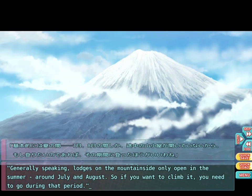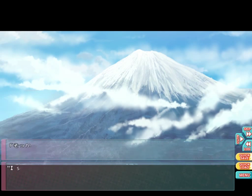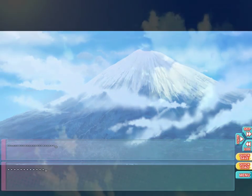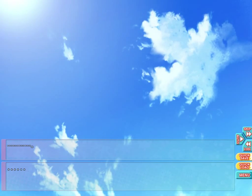If you want to climb Mount Fuji, you need to go between July and August. There you go. What if I don't want to? Shut the fuck up, we're climbing that mountain. Yes. We're going to mount that mountain. Someday, I'd like to climb it for myself. Yeah, I'm sure, Stephen. I'm sure. I climbed a mountain once. It was okay.